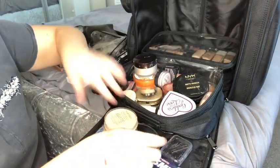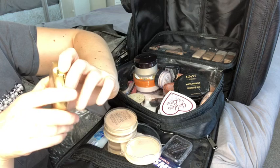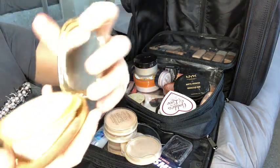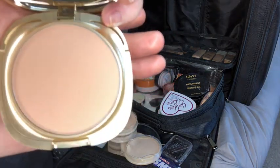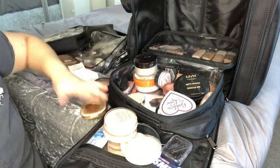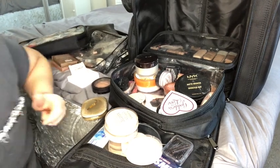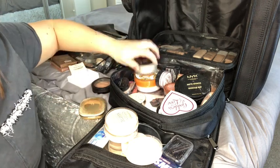I've got a Kiko one. This is a powder foundation in the shade 03 Natural. You can see that. It's a really nice one. That's very similar to the powder foundation by MAC as well. It's a very similar formulation anyway.